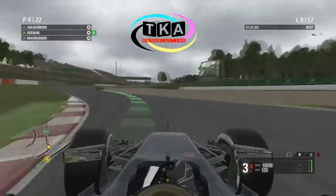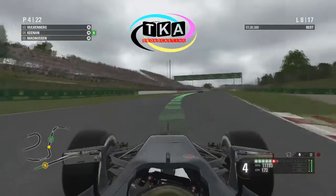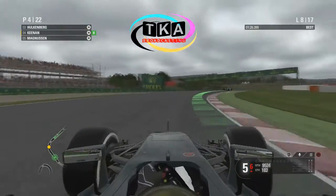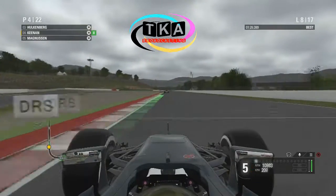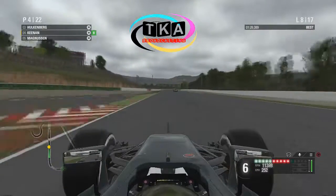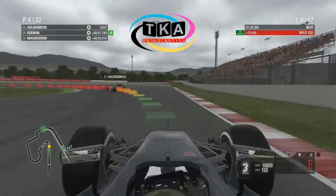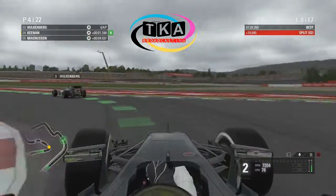So we were just limping around, waiting for the rain to come in and waiting for Jeff to give us the alternate strategy that would see us onto the intermediate tyres. But I think initially I actually ended up doing a sneaky undercut, so I didn't actually wait for Jeff to make a call. Once I saw the rain, I thought this would be a good time to come in.